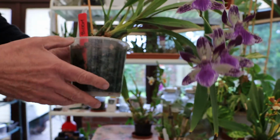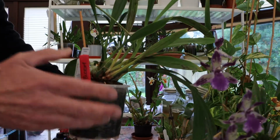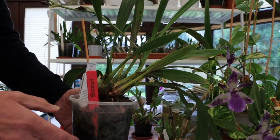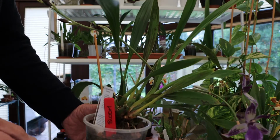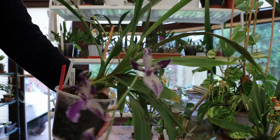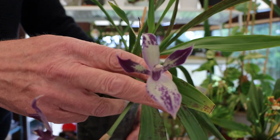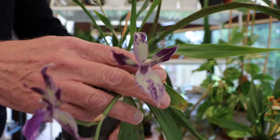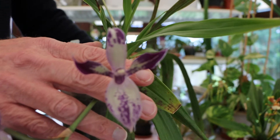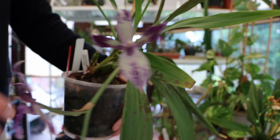It behaves in a very typical Zygopetalum fashion. It likes to stay moist, but it likes to dry out just between waterings. I must be doing something right, because not only have I got that one, which is the biggest spike I've had off this one so far, and even this deformed flower I think is quite pretty. There's the proper one, and there's that one with a couple of petals or sepals missing, but never mind.